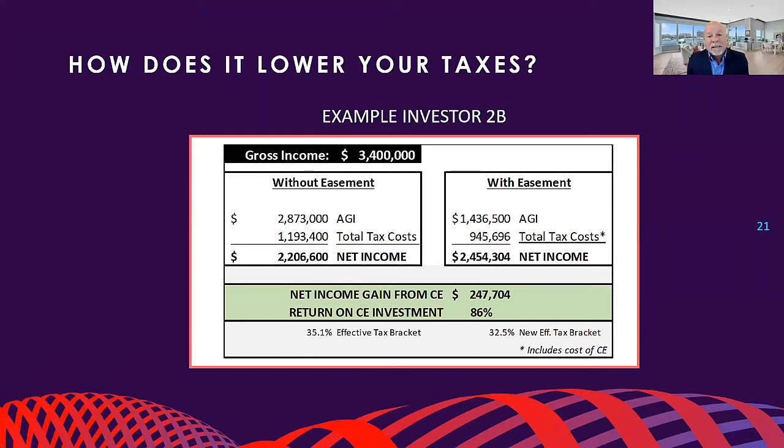So investor 2B says, you know what, I'm going to invest in a conservation easement. And so she brings her adjusted gross down to 1.4396 million, which drops her tax bracket from 35 to 32, by the way. And so instead of paying 1.2 million in total taxes, now she only has to pay $945,000 in taxes, basically saving herself $247,704 in taxes. That's money she gets to keep by doing this conservation easement. It's an 86% return on the investment.